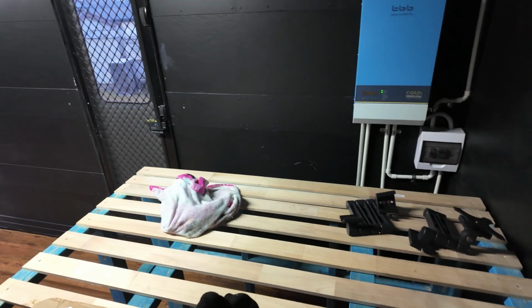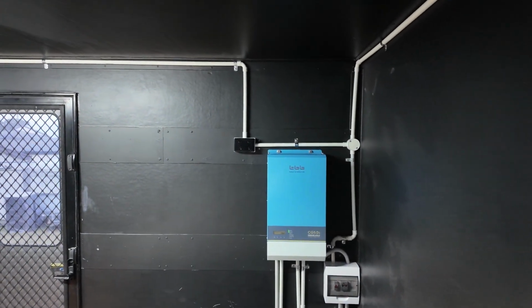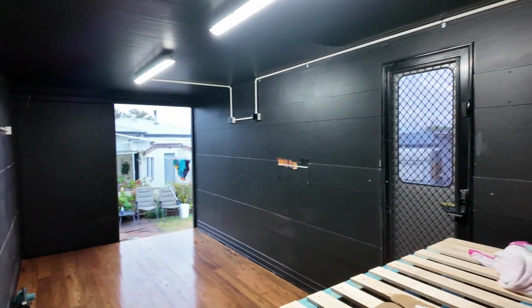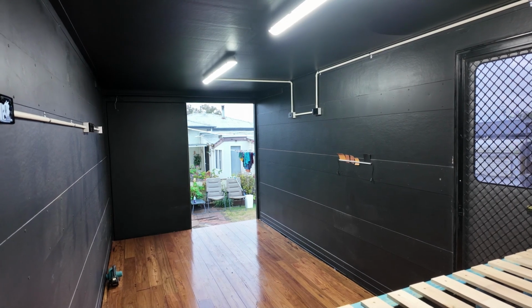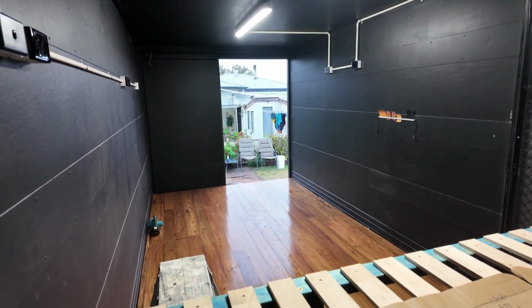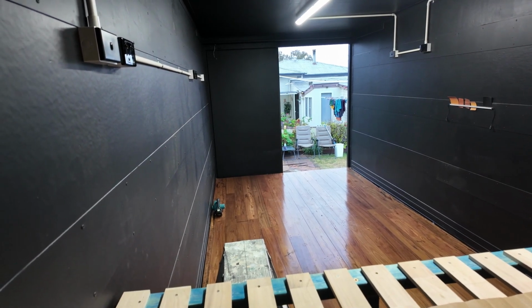There's some stairs and stuff that's got to go in there, and all that's got to be put in behind a bulkhead, and lots of little things to do. But 240 volt power is done, installed, signed off on, so that's a big one done. But I am kind of liking the concept of sitting in here.